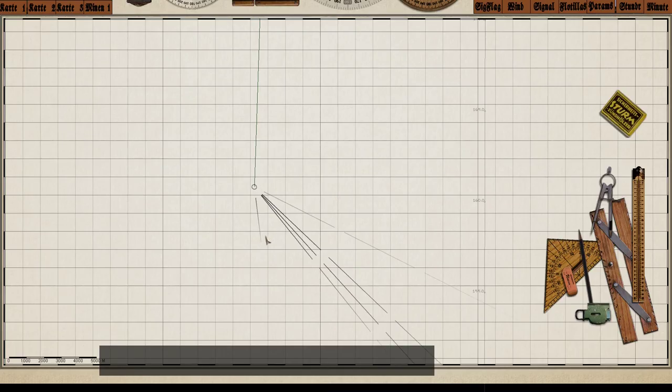Let's see what happens with this guy here. Contact, freighter ahead. More on 1-4. Steady course. Long range.